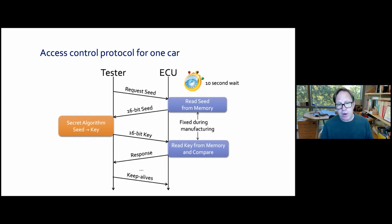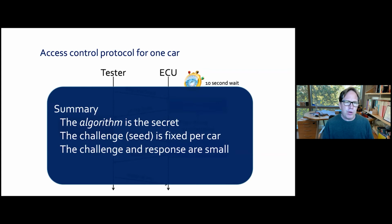So there's a ton of problems with this. One of them is that it's 16 bits. You could brute force this in a short period of time. But kind of more important is that the algorithm is the secret, right? And so the secret is not that secret because it's shared among all of the cars that you've sold. And so as a result, it becomes very difficult to keep this. And every single mechanic has to be in possession of it.